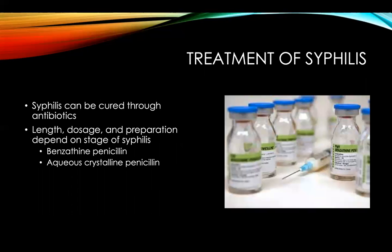Treatment of syphilis. Syphilis can be cured through antibiotics, and the length, dosage, and preparation depend on the different stages of syphilis: primary, secondary, latent, and tertiary. When you're in the early stages, such as primary and secondary, usually benzathine penicillin is used intravenously. It is only treated intravenously. Pills of penicillin are usually never given to someone who has the disease syphilis.